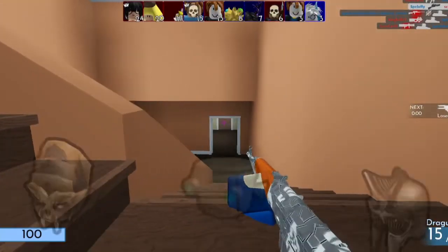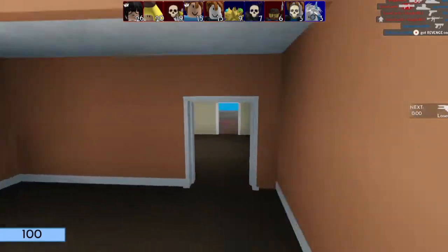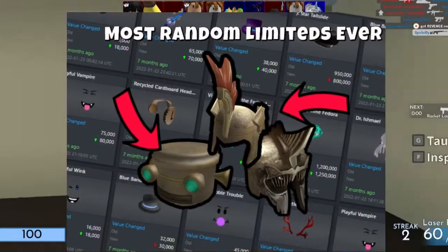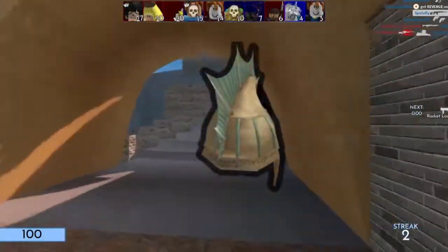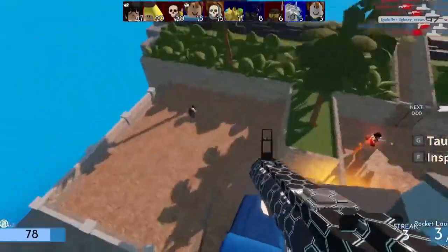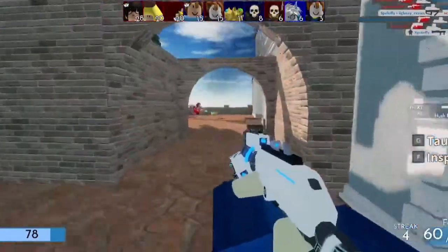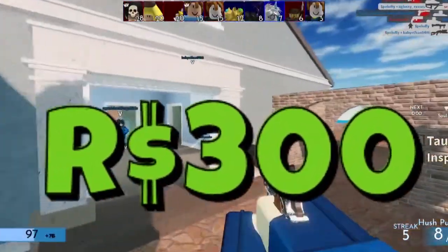All of the items I've chosen to be on this list, I've actually owned or hoarded myself in early 2021. And today we're going to be looking at 5 extremely random limiteds you may have never heard of. First on this list we have an item called the Oceanic Guard Helmet. This item was published on September 16th, 2011 and was made as a limited unique with 750 copies, each costing 300 Robux to purchase upon release.